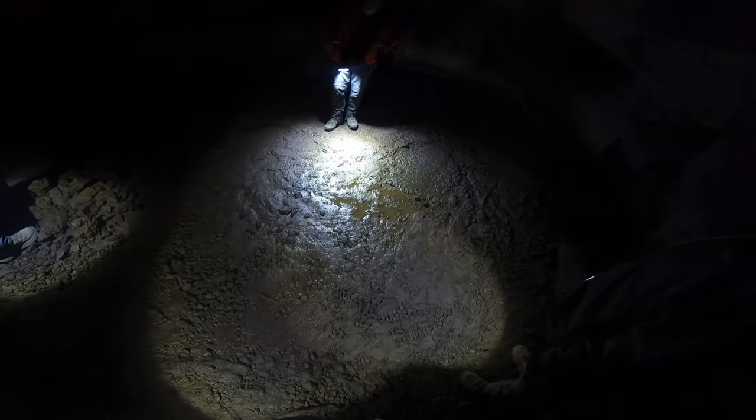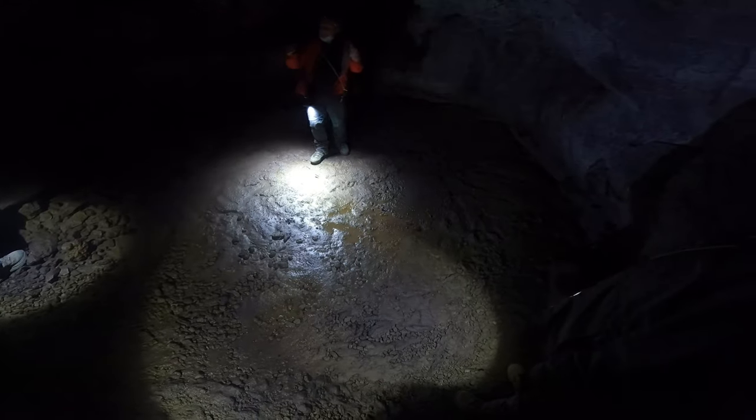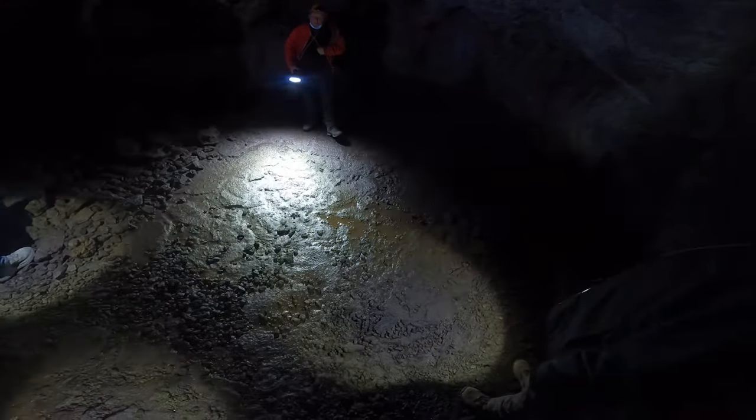There might still be cave a few meters away. It might have collapsed all the way. We don't know. There's no entrance. But underneath here is another cave. And that's the reason I don't want you all to come here. Because if I fell through, I don't want you to fall. It might hurt for me.